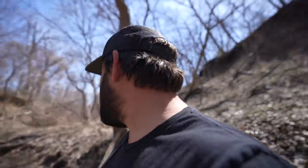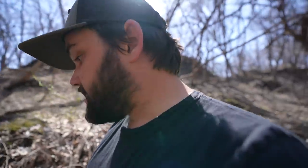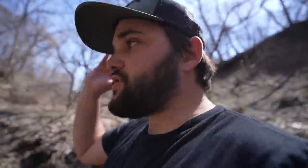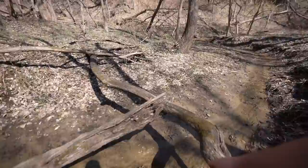This is really cool down here. It's been a couple years since I've walked this place and it was way more green. Like it was June, honestly. So this is actually pretty nice. This is crazy, flowing water. Should have just dammed this sucker, I'd have a nice lake. But really, NRD ain't about that.